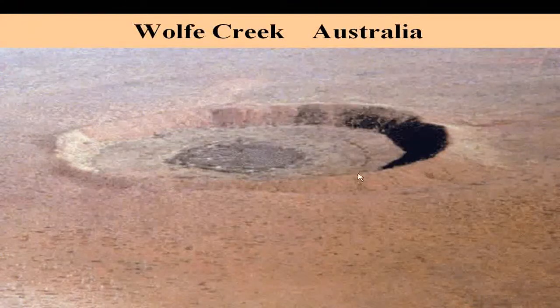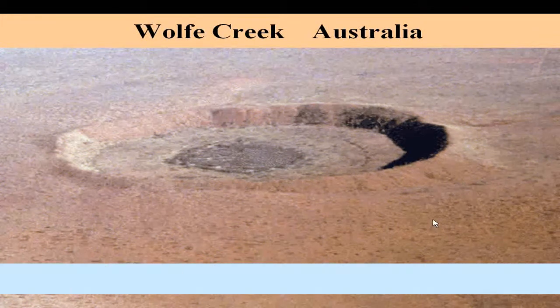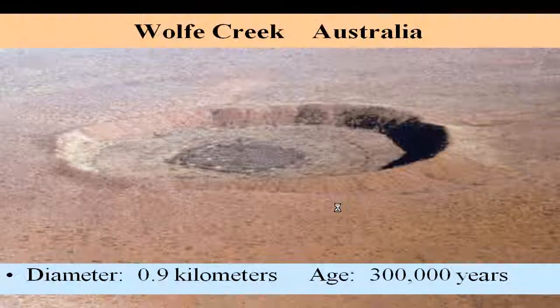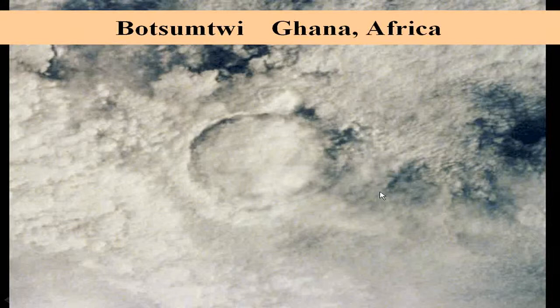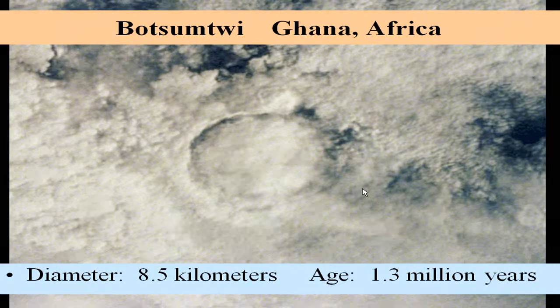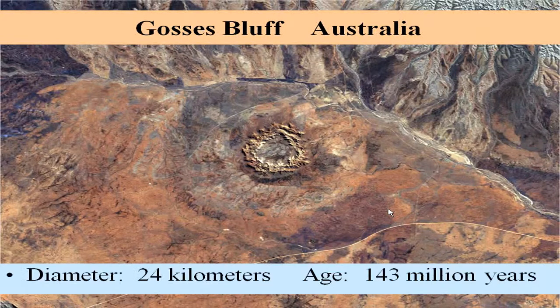Here's another crater in Wolf Creek, Australia. You can see part of the remnant of that impact in the middle. This one is 300,000 years old. Here's Botswana, Ghana, Africa. 1.3 million years old, diameter 8.5 kilometers. Here's Gosses Bluff in Australia. Not much around it. 143 million years old, 24 kilometers in diameter.